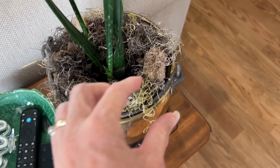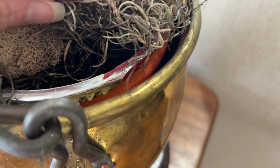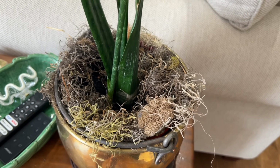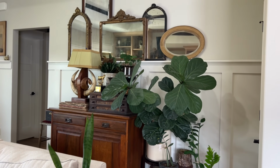And then there's always some plastic showing, so I want to hide the evidence that I didn't actually plant it in the pot, and I cover it with moss. A lot of times I have Spanish moss or the green stuff mixed in with Spanish moss. But when I saw this big bag, I forgot what it was, $4.50, I thought, I'm just gonna go ahead and buy it. That will do a few plants for me.